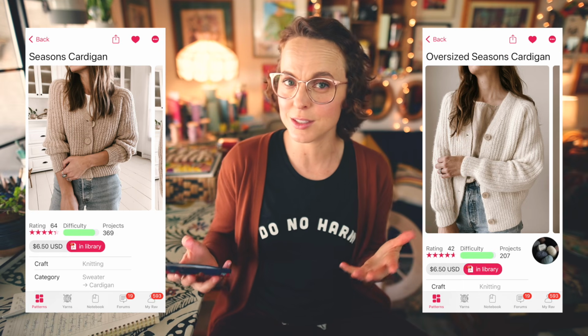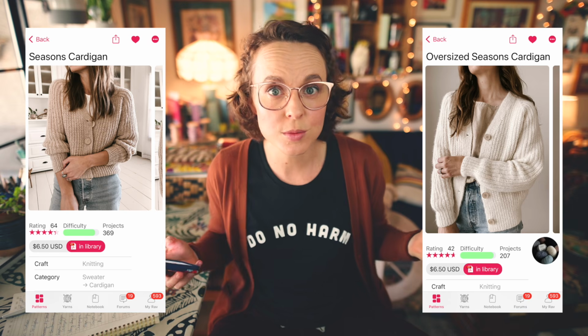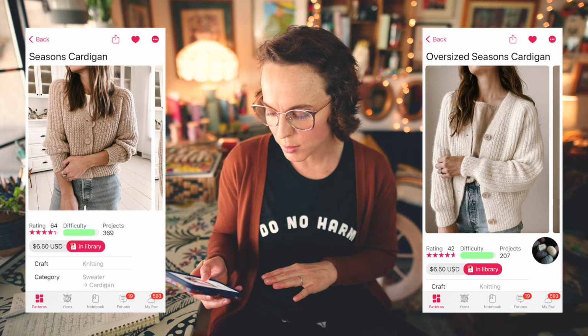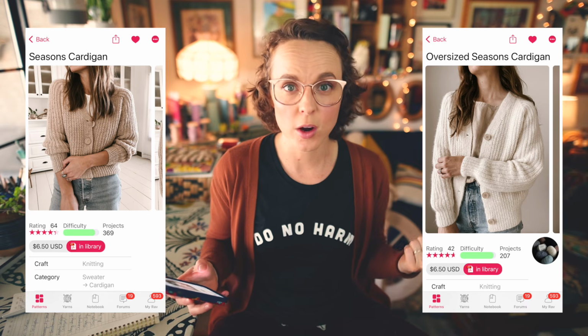Okay, this next cardigan is called the Seasons Cardigan by Ozetta. Now there's 2 different versions of this. There's the Seasons Cardigan, and then there's the Oversized Seasons Cardigan. Now they look very similar. One just looks slightly bigger, which makes sense because it's the oversized version, but this is a gorgeous cardigan. It actually is quite similar to a few store-bought cardigans that I own and I wear quite often.